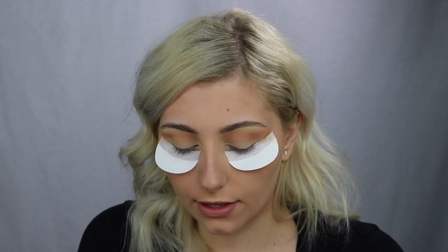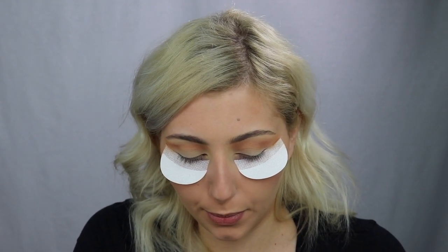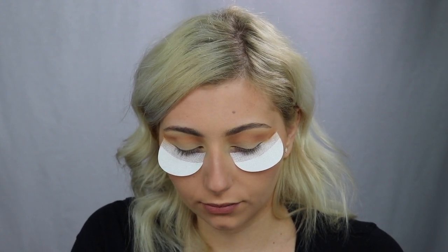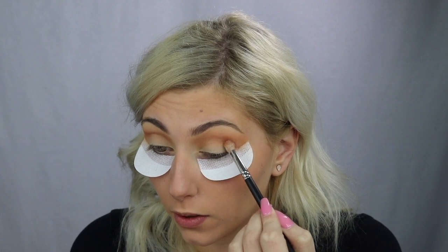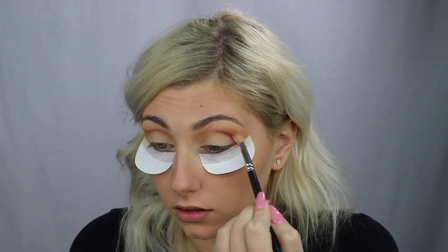Now I'm going to take a MAC 217, which is a slightly tapered blending brush compared to the other one I used, and I'm going to take the color SEMSA, which is a pinky purpley color. Tap off the excess, and I'm going to start in my outer corner and work in my crease.